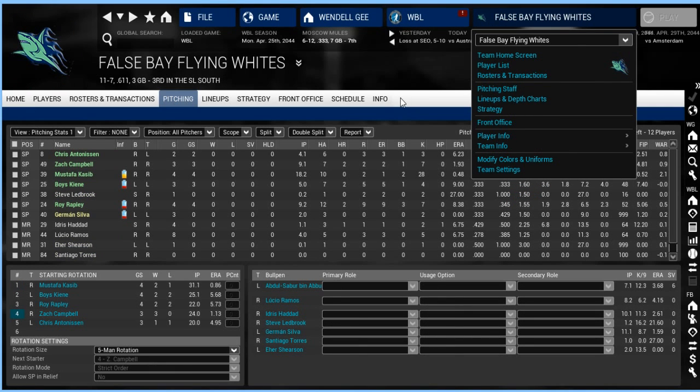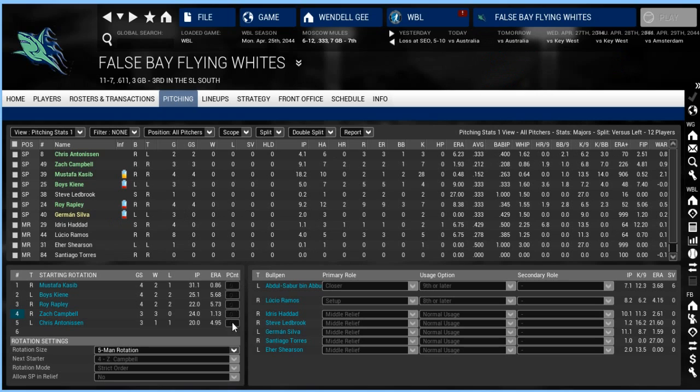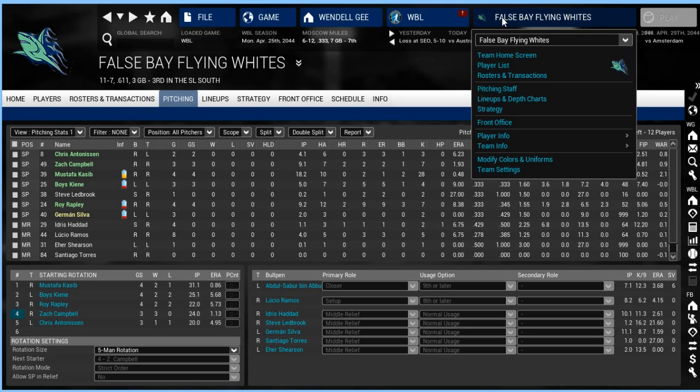Let's back up real quick to False Bay. No, none of the False Bay pitchers are on a pitch count. Look at Kasib, 0.86 ERA. Zach Campbell, last resort, 1.13. Good night, ERA. 5-man rotation, strict order. Woo, Nelly.